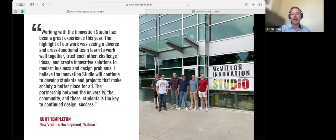Kurt Templeton has been a mentor from Walmart within the last couple of years. Kurt now leads various different units at Walmart regarding the Walmart business space. Many of the problems that he's proposed to us and brought to us have been met with creative solutions by several students here at the University of Arkansas and the McMillon Innovation Studio.